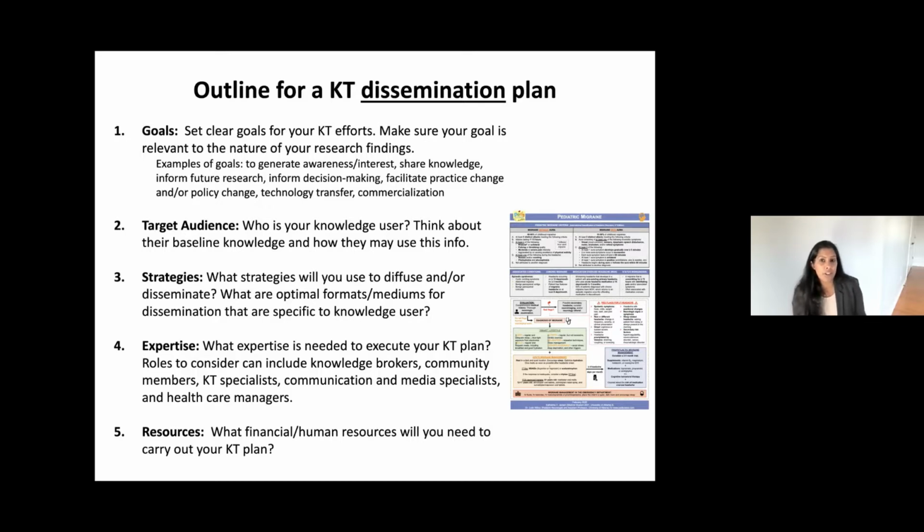What's your goal in terms of the research evidence that you're trying to share? Are you trying to make individuals aware of a certain body of literature? Are you trying to share knowledge? Are you trying to inform future research or decision making? Are you trying to facilitate some kind of change in practice? So really figuring out what your goal is, but that goal will be determined based on the nature of your research findings and how far along you are in your research. So again, it could be very different in how much detail you would have in that infographic.